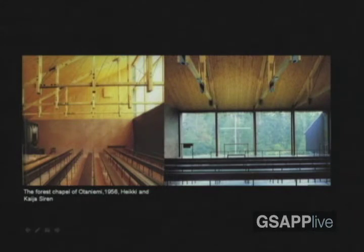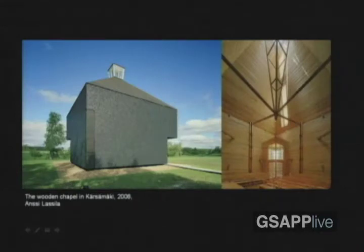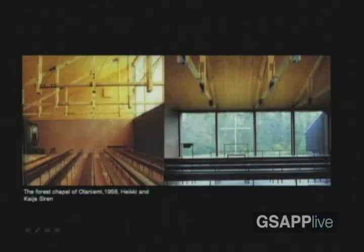Kaija and Heikki Sirén's forest chapel is an icon of Finnish modern architecture, and works as a good example of what we can do in wood in Finland today.